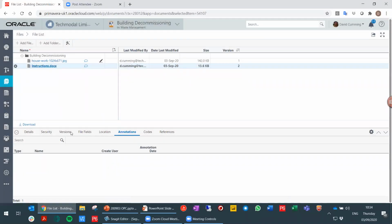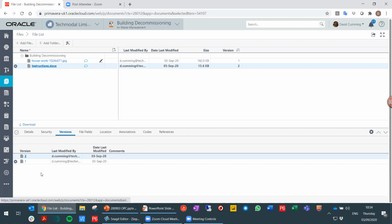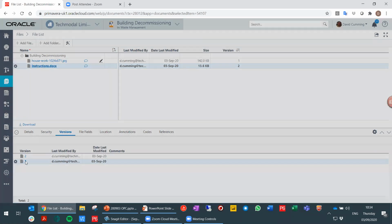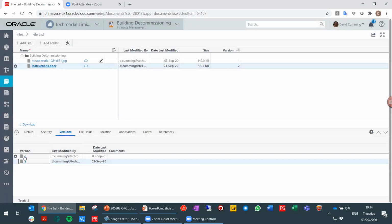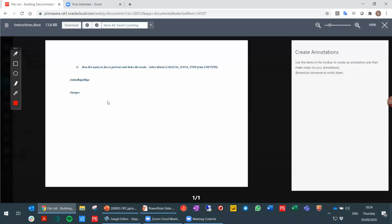If I look in versions now, we can see that we've got a number of versions. So if I click on version number 1, it's got the original version. If I click on version number 2, we've got the changes that I've made there. And again, I can put some annotations on it if I want, if I'm reviewing it. And I can choose whether or not to show or hide the different annotations. We don't have any there at the moment.